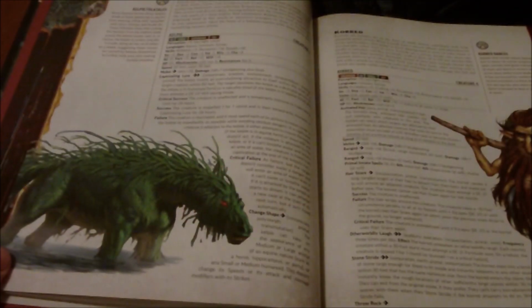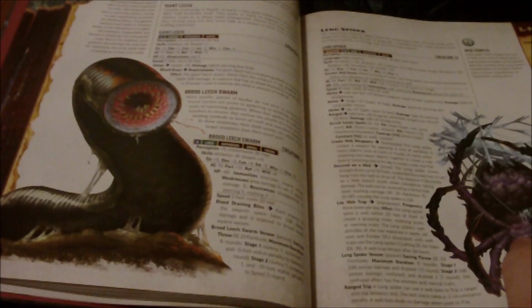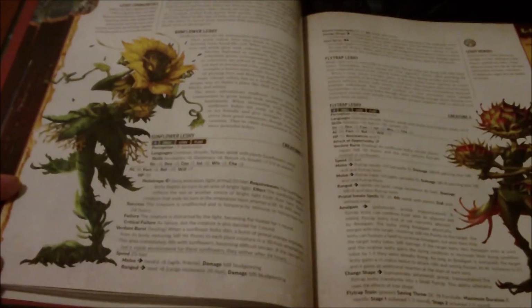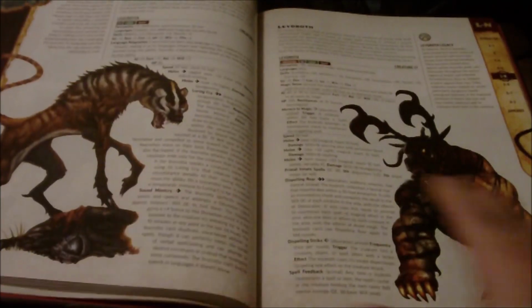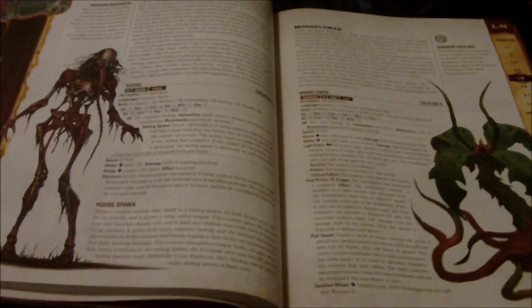Jellyfish. The Ling Spider is just a big old leech. Maybe it's not that big. Well, medium. That's pretty big for a leech. Leprechaun. Some more Leshies. I actually really like the Sunflower Leshy. I think that looks pretty cool. Then the Flytrap Leshy. Just skip a few more here.